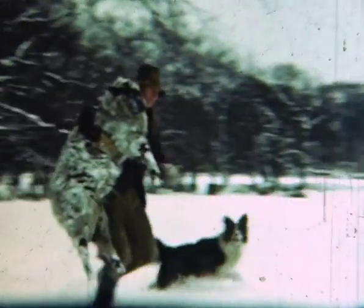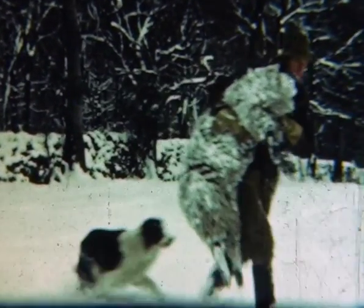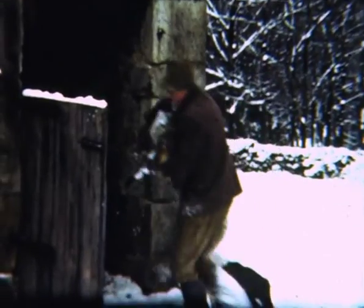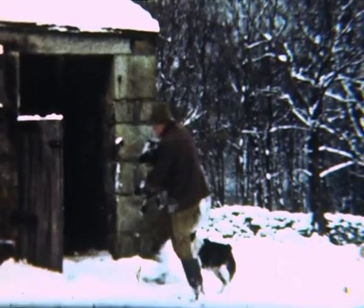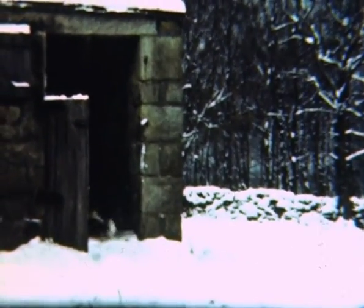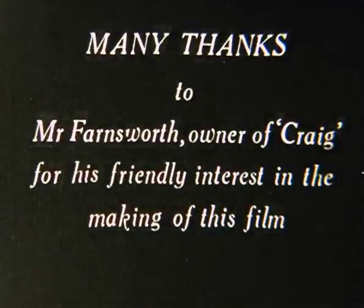The dog was very useful because it seemed as if it could smell where they were. Otherwise, you have to walk up all the wall bottoms with a stick and keep prodding it. That sheep's looking decidedly the worse for wear. He's taking it in the shed where he can brush the snow off it and give it a bit of hay and get it going again. First time the dog gets a ride on the sledge.